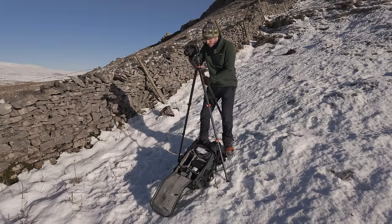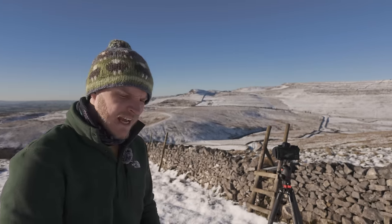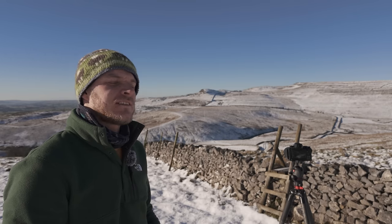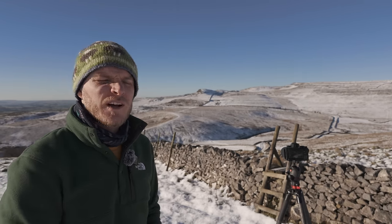So the first tip that I want to share about coming out and photographing on clear sky days just like this is to go out and shoot in black and white. And what we're trying to do when we're shooting in black and white like this is to just embrace the high contrast, especially when you're out in the middle of the day, like we are today.